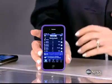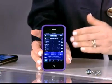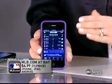Amazing, right? Let's start off with the first app for baseball fans. I brought one for baseball fans because it is the postseason, and that's when I get really excited about baseball. This is MLBatbat.com. For apps, this was an expensive app, but they've put it on sale now. It's $6.99 for the postseason. This app gives you everything you need to know about baseball.